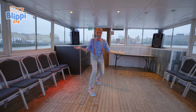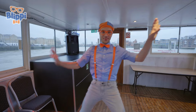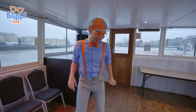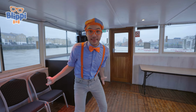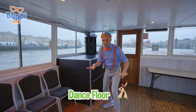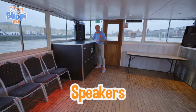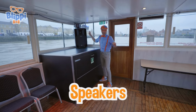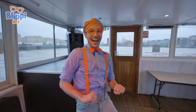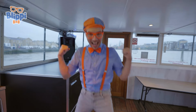Whoa, we're inside the boat. Yeah, and it looks like I'm still getting my sea legs. Whoa, it's so bumpy. And look where we are. It looks like we're on a dance floor. There's some wood floors so you can dance on it. And there are speakers, and it looks like some really cool lights to have a dance party. Whoa! But let's wait until it gets dark so all the lights look even better.